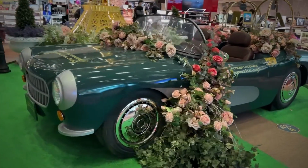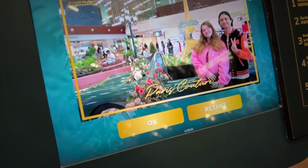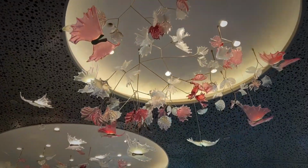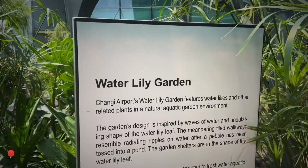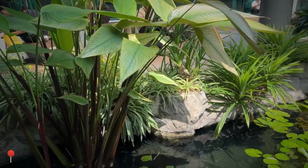For anyone that hasn't been to the Singapore airport before, there are 4 different terminals and there are so many things to see at each terminal, including dreamscapes, gardens, food courts, and free movies. I won't yap for too much longer, but here is Singapore airport through our eyes during our first layover.